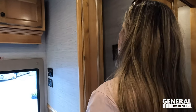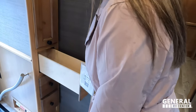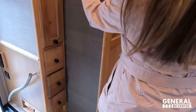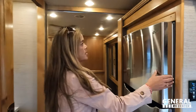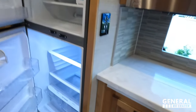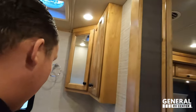Oh, man. Oh, look at that pantry. Goodness, I'm telling you. Very good. Oh, I love that. I like that. Yes, ma'am. We've got 3 drawers. Yes. Good size. Yes. There's your panel, you guys, that controls everything. Residential LG refrigerator. Nice. Okay. And there's a max air fan right there. Very good.